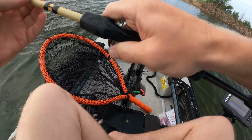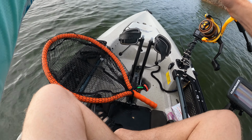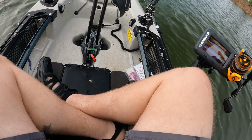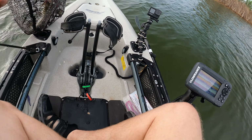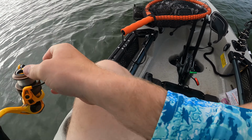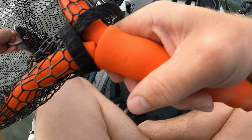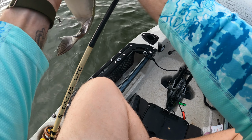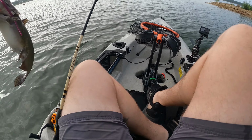Okay. Right in the mouth. We definitely caught him. A complete 100% legal catch. Oh. Okay. Well, I was not anticipating that. That's for sure. Big old gale. Right inside of the mouth. Let's go ahead and get a picture for the gram.